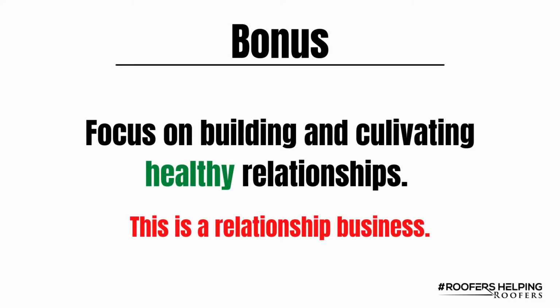The other thing is, as a roofing industry, it doesn't matter if you're the person purchasing the roof, making the investment, whether you're the installer, whether you're the contractor, whether you're a vendor, you're a CPA, you're a lawyer. This is a relationship business. It's a relationship business. So build those relationships. You'll see me do a lot of roofers helping roofers things, and what that is, we're cultivating relationships where everybody wins, just like Chad said.